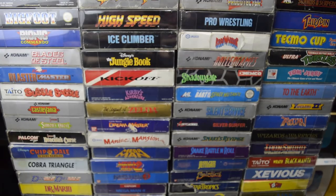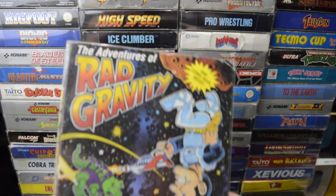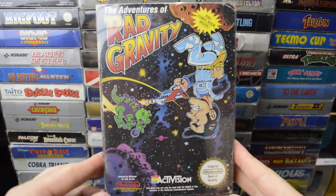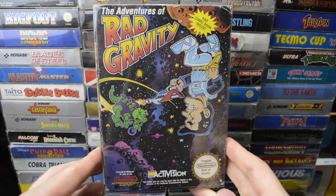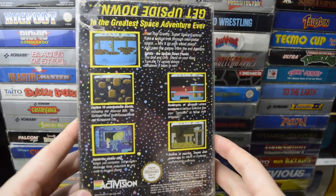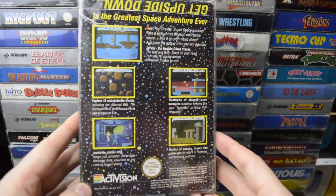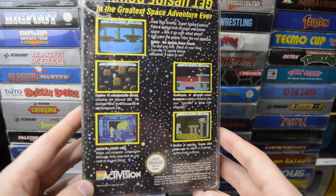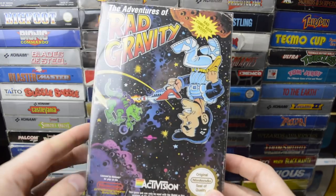So, starting here in alphabetical order, I'm not going to be talking about all of the games here, just a choice few, so this doesn't drag on for an eternity. First up, we have The Adventures of Rad Gravity, one of the offbeat platforming games for the NES. Nice adventure aspect added on.